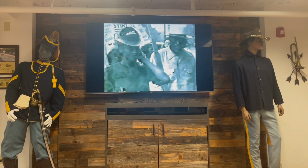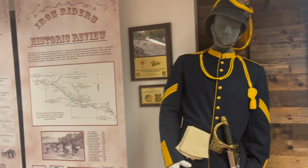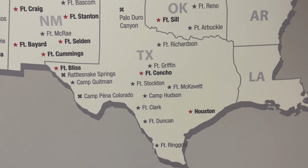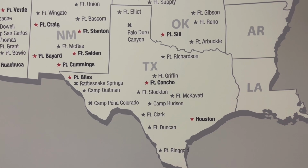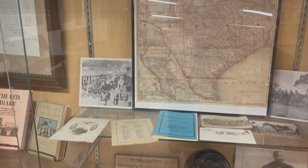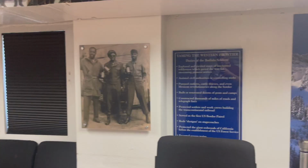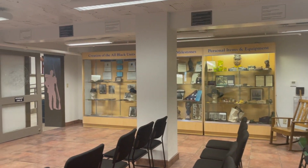Once you're inside, you get to learn all about the Buffalo Soldiers. The Buffalo Soldiers were the African American regiments of the military forces here in Texas, and you get to learn all about their history. They mostly served during the Indian Wars, and you can see how it's all connected to that if you come to this museum. They played a large role in establishing and protecting a lot of the forts on the frontier, and one of their main enemies were the Native Americans, especially the Comanches.